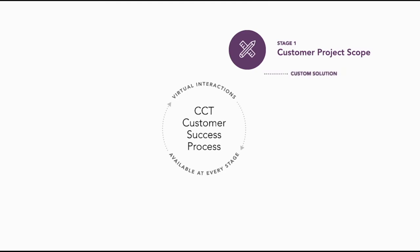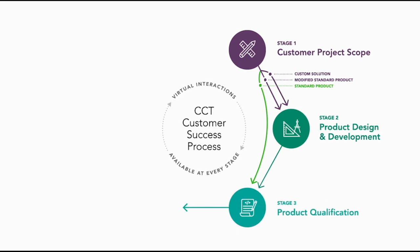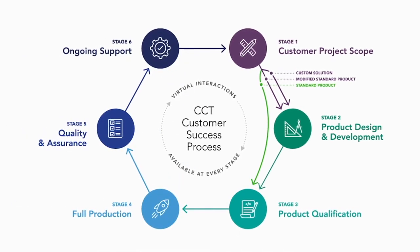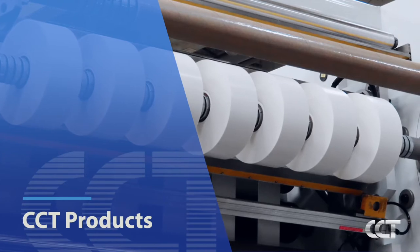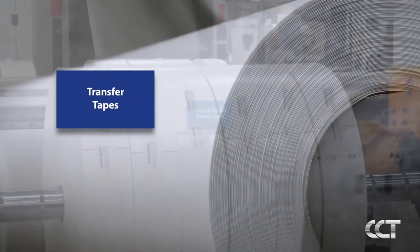We initially review and test your specifications in our ISO 17025 accredited lab to recommend the best tape for your application. Once a direction is chosen, your product can advance efficiently through our production process with regular engagement. CCT offers acrylic and synthetic rubber adhesives and a wide range of foams, films, and other material.